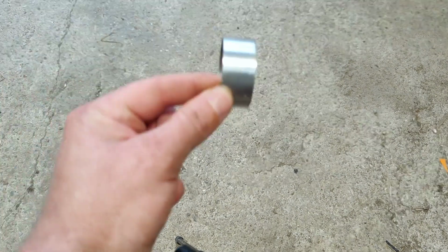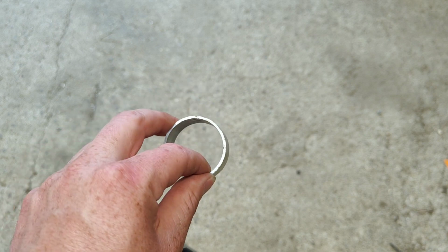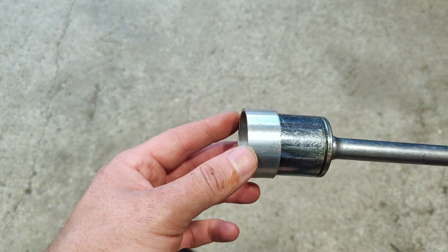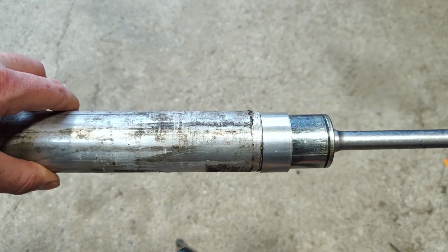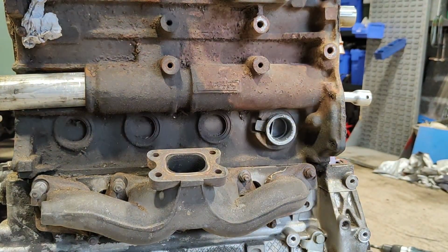Okay, so this is my overcomplicated insertion plan. Here's what I'm trying to fit. Unfortunately, what happens is as you knock it in, it tries to fall over. So I've got a 30mm socket which it happens to fit over. This is going to guide it, and then I'm going to drift it in with this piece of aluminium stock I've got for the lathe. It's going to work perfectly. Right, that's looking good.